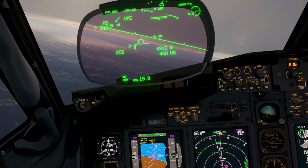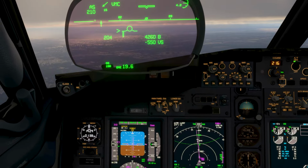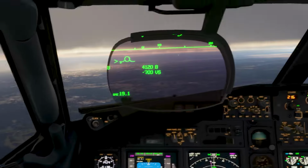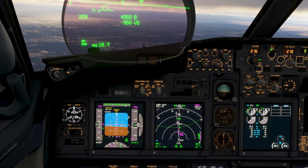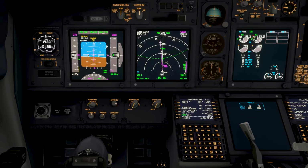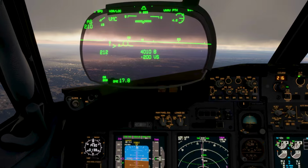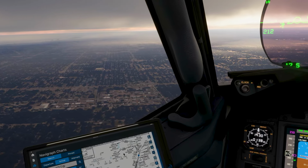Call him up. Detroit traffic, Riptide 12 on final runway 22 right, Detroit, approximately 20 out. We got a visual on the runway. Pretty much done through that cloud deck now. .132 on the reference, by the way. You can see we don't even have the flaps out yet. We don't need it just right now.